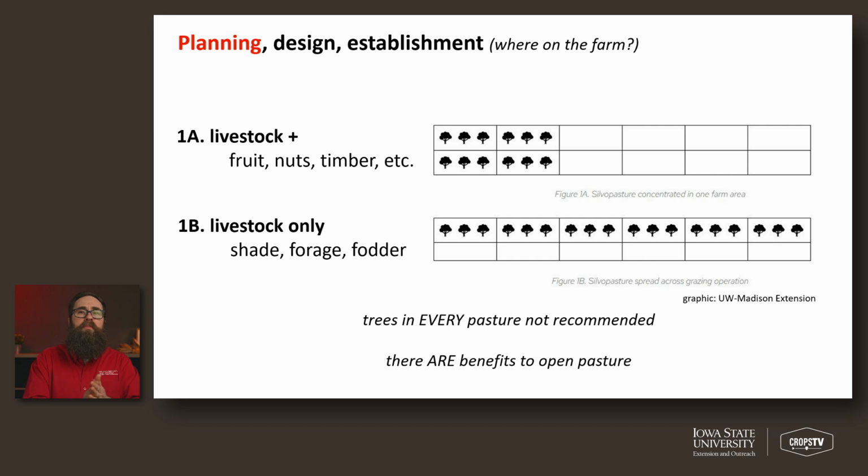All right. So planning. Where would this go on the farm? Where would silvopasture fit on my farm? You saw that initial slide I had. They were concentrating it in the northeast corner. So there are two general scenarios to think about when you're thinking about placing the system on your farm. If your interest is livestock, but also fruit production, nut production, timber production, you may want to concentrate the silvopasture in a select area of the farm. And we'll get into that in a second when we talk about spacing.